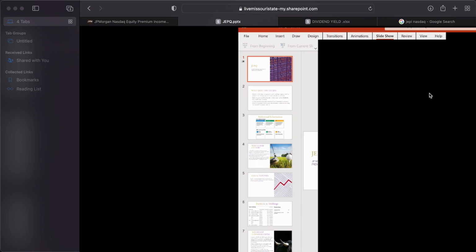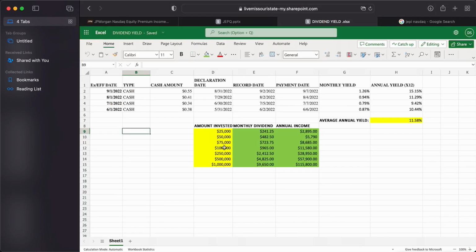All right, so now we're going to get into the Excel spreadsheet that I created. Very basic. I just want to go over this for fun. These are all 4 dividends that we've seen for this ETF since inception, since it just came out a few months ago. And what you'll see here is the annual dividend yield, the most recent one of 15.15%. The one before that, 11.29%. The one before that, 9.42%, and then 10.44%. And that's on an annualized basis, obviously. You're not getting 10 to 15% every month, that would be insane. Then the average annual yield based upon these 4 dividends so far is 11.58%.